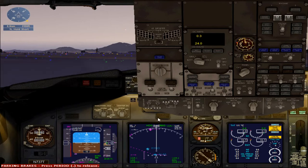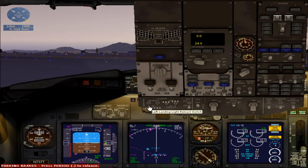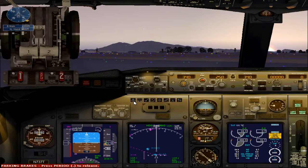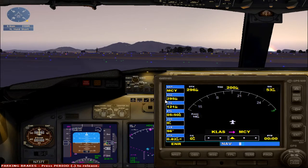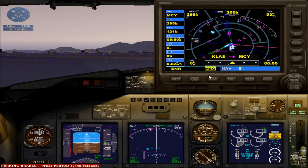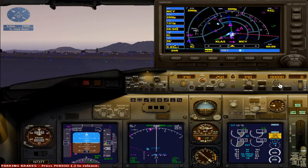Clearance, Janet 356, VFR to Desert Rock with information Charlie. Janet 356, you're cleared into the Las Vegas Class Bravo airspace. Fly runway heading, maintain 4,500. Departure frequency will be 125.9. Squawk 4211. Cleared into the Class Bravo on runway heading, climbing to 4.5. Departure on 125.9. Squawk 4211. Janet 356, read back is correct. Contact ground when ready to taxi.